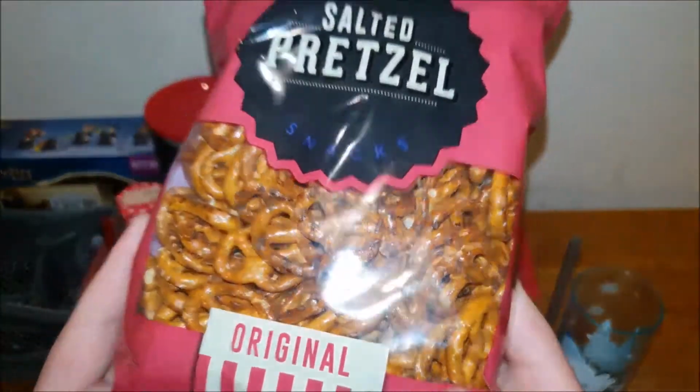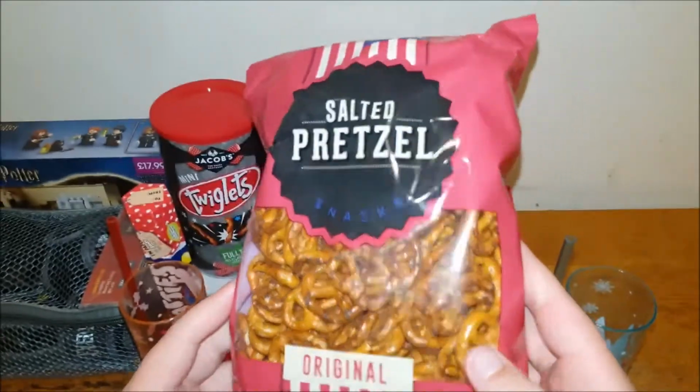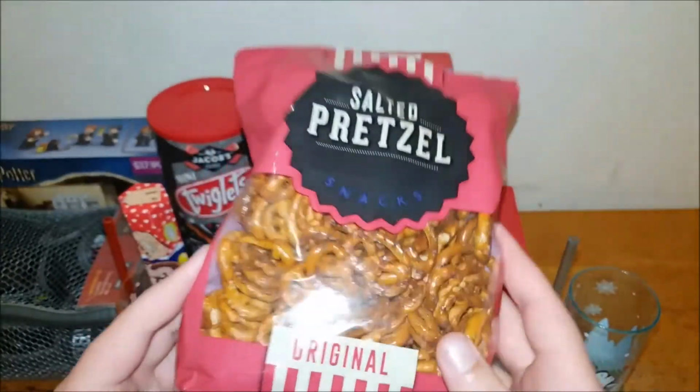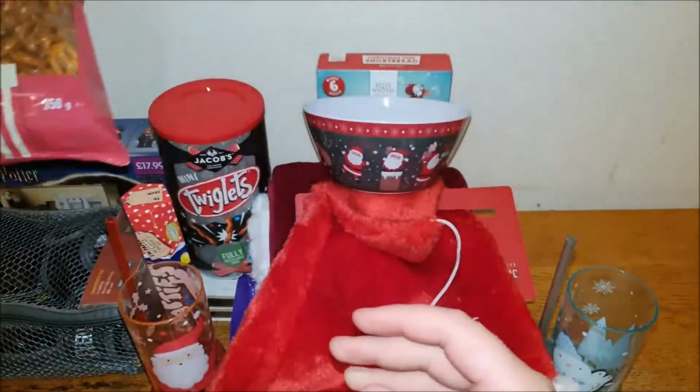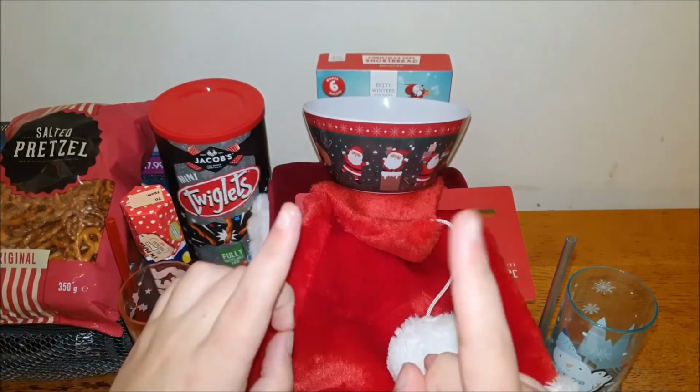So I do love a bit of original pretzels, nothing too fancy. Don't want them in caramel and all that garbage that they do nowadays. Just simple American style pretzels. Again, ration them into your bowl. Enjoy them over a long period of time, not just one evening.